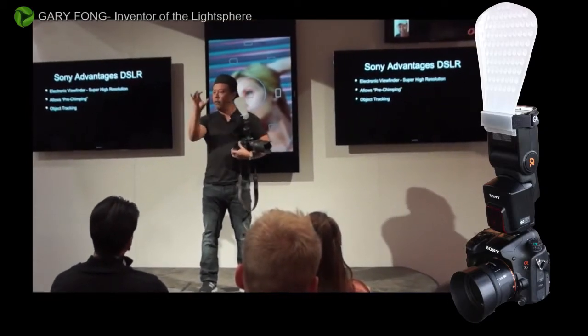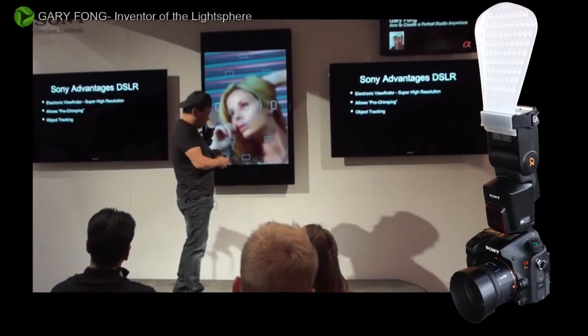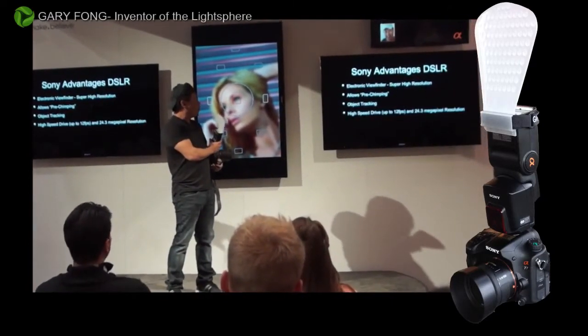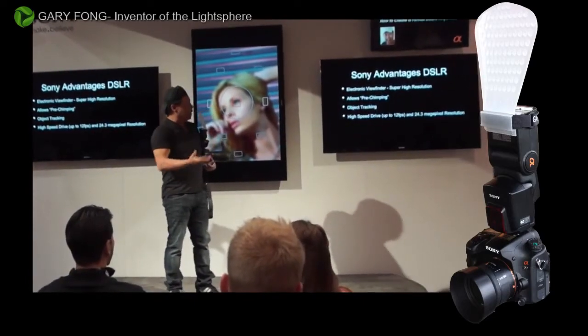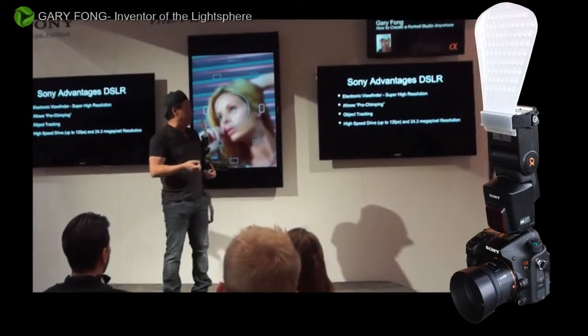Also with object tracking, this is the part that I like the best. It literally will follow the face around in real time. And this is the thing that really makes the electronic viewfinder fantastic. It has a high-speed drive up to 12 frames per second and 24.3 megapixel resolution.